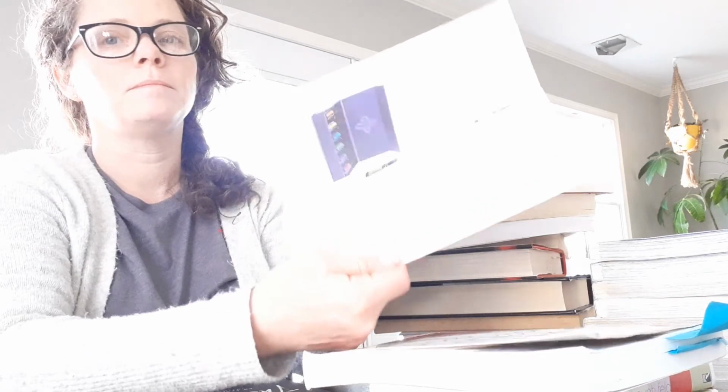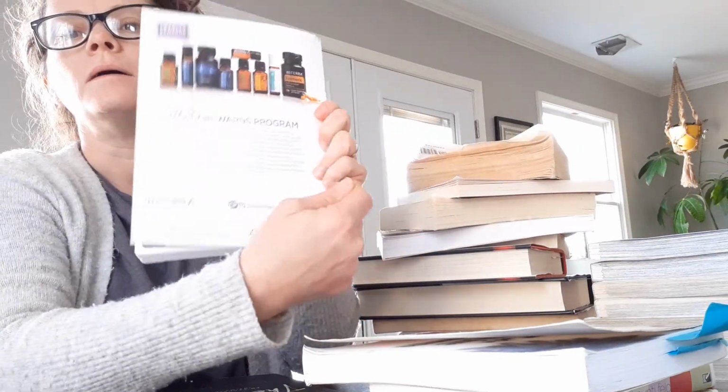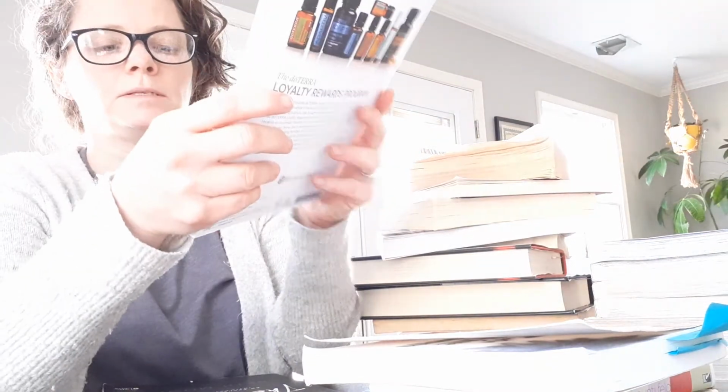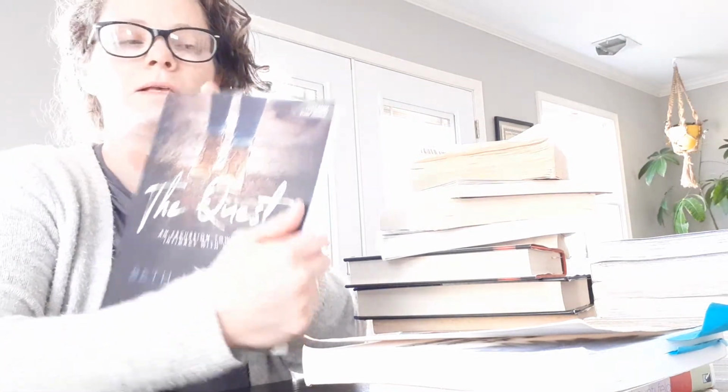I'm going to get rid of this Victoria, it's like a magazine, like a booklet of our oils. So I'm going to get rid of this one because this is from 2019 and I know they have a new one out. The Quest, I'm going to keep this because I started it and I never finished it, so I definitely want to pick this back up.